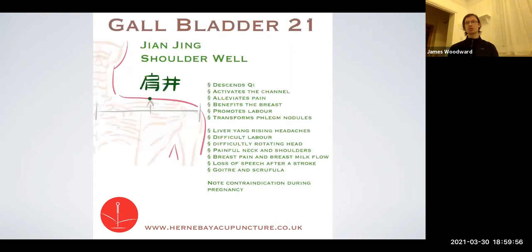So this is gallbladder 21 that I was talking about earlier. So this is descending, as I was saying. Now, this is something that you can do very, very easily. This is going to be a bit of tui na. Now, tui na is done over a cloth or clothing. It can be very gentle. It can be quite heavy. The action you're going to use with this is like this, and it's going to be a very light strike.